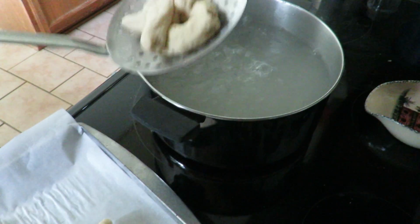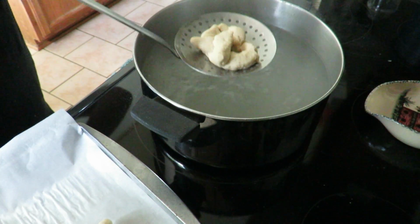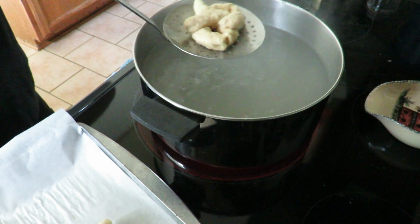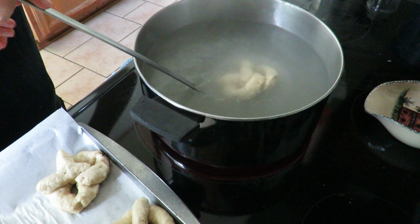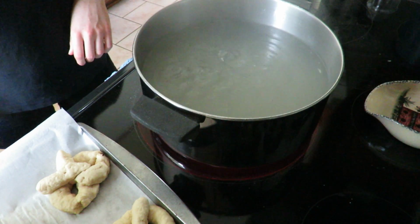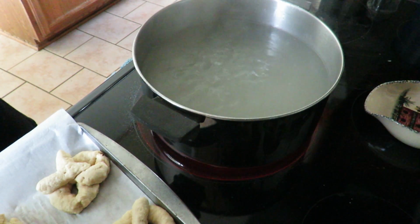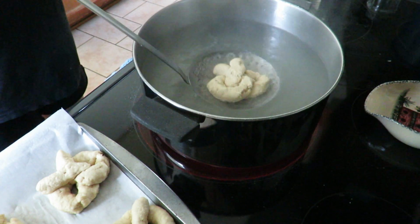It says it's going to initially sink, but then it should start to float. Okay, go. Come here. Huh, that went rather well. This is surprisingly easier than I expected it to be. Uh-oh, it's sticking to the ladle. Oh no. Oh, there it goes. Left a little bit of itself behind, but it's okay. And you monster, in you go.